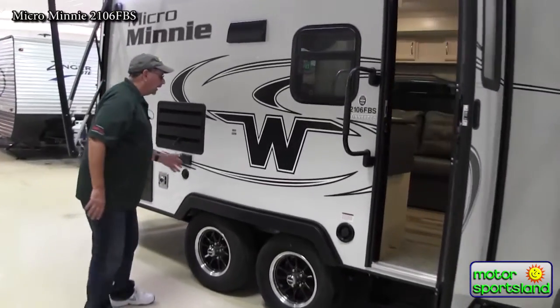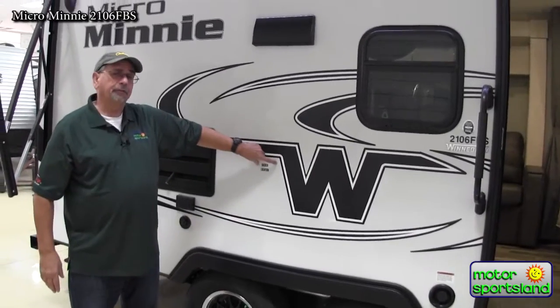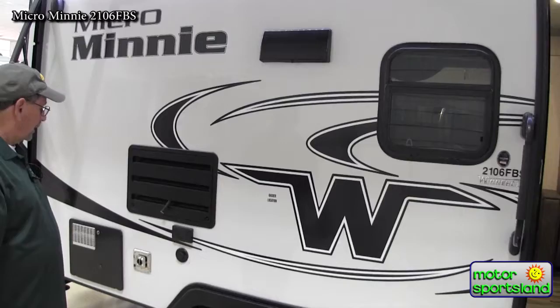If you're into TV a lot, every Winnebago comes with a backer location, a little bracket I can actually get from the factory and mount on here. You can bring the TV from inside to outside. You never want to miss that big football game, maybe during the fall season if you're out. You can bring the TV out here and watch it, plug it in.